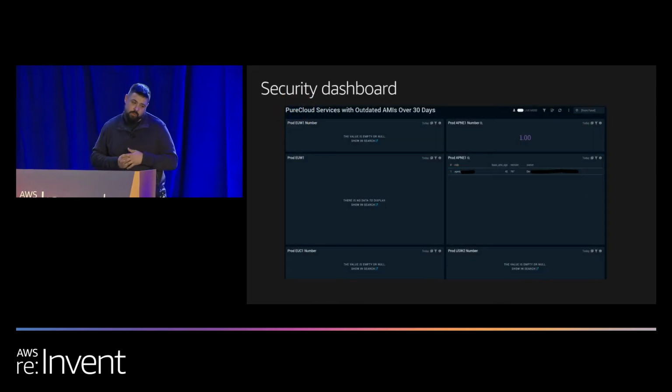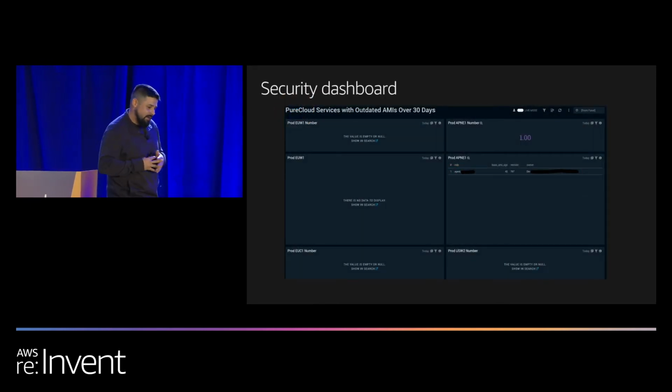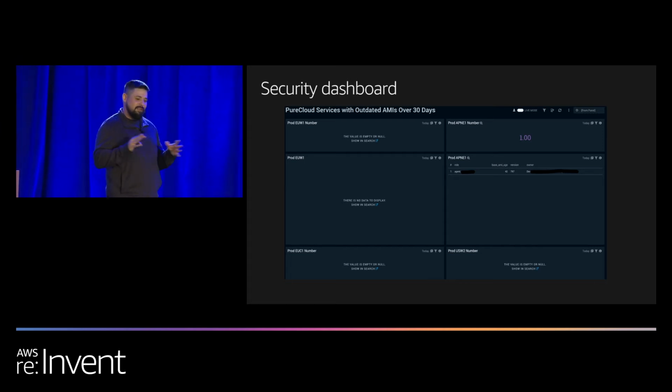I wanted to show this dashboard specifically because it doesn't show a lot of data, and it's kind of good. A lot of the other dashboards I was showing show you all sorts of fancy graphs and things like that. You don't always need a lot of data to get your point across.